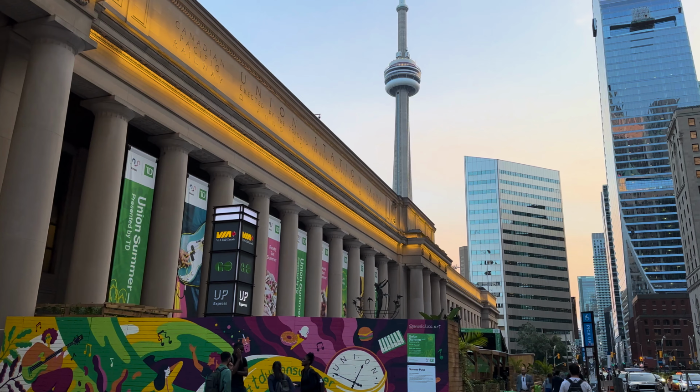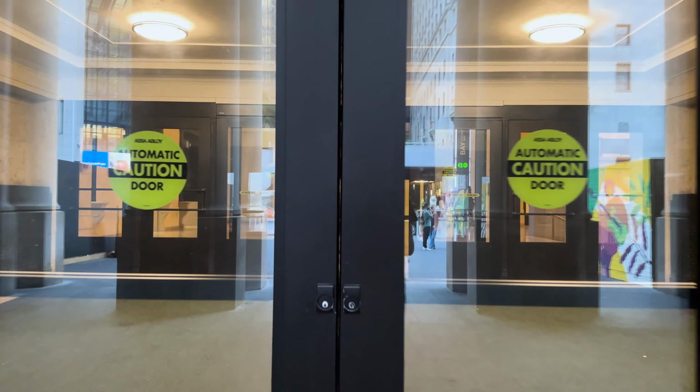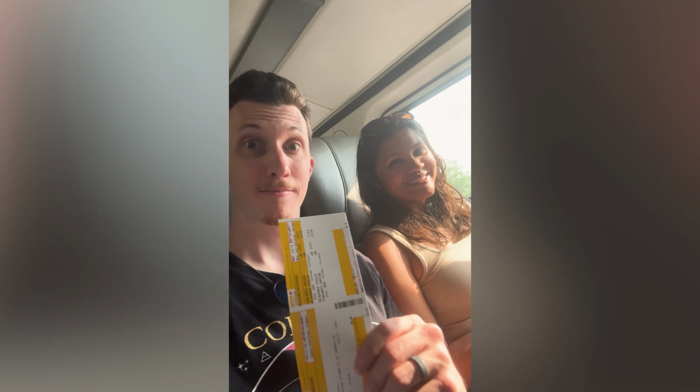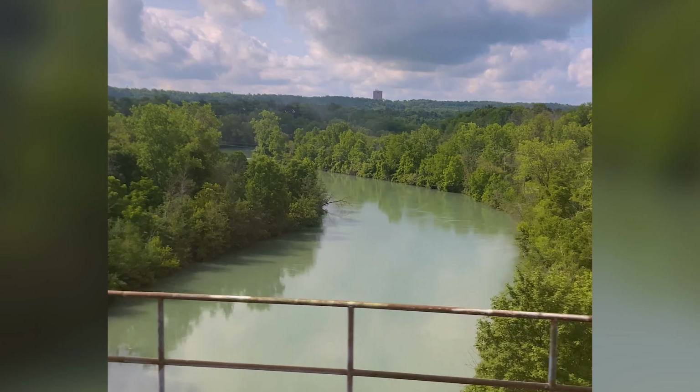Since traffic wasn't looking great, we decided to take a train. We arrived at Toronto's Union Station early in the morning and got our round-trip tickets there. The pleasant train ride was 2 hours long, but it didn't feel like it at all.